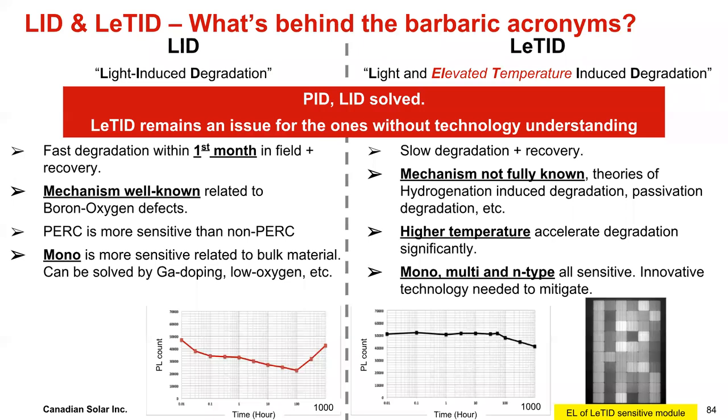Yes, as the Pareto revealed, everyone's main concern is currently LETID, which stands for light and elevated temperature induced degradation. On this slide, I want first to clarify what we put behind this acronym, and the difference between LID and LETID degradation modes. In terms of kinetics, LID is a phenomenon which happens very fast, usually in less than one month in the field; the degradation can entirely happen. By opposition, LETID has been showing slower degradation kinetics, and depending on your environment condition, it can take as much as 1 to 3 years to develop to the highest degradation, and even longer to recover.